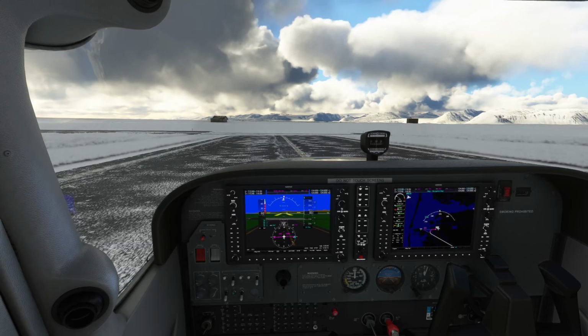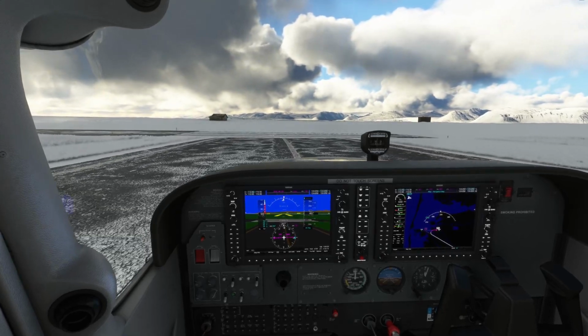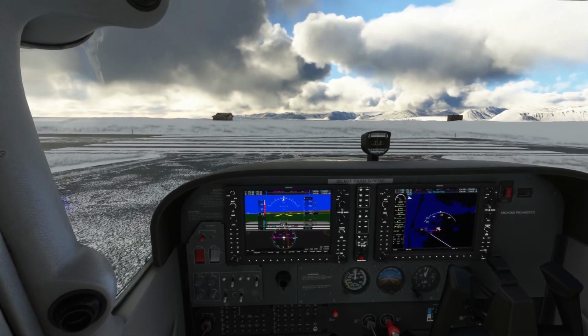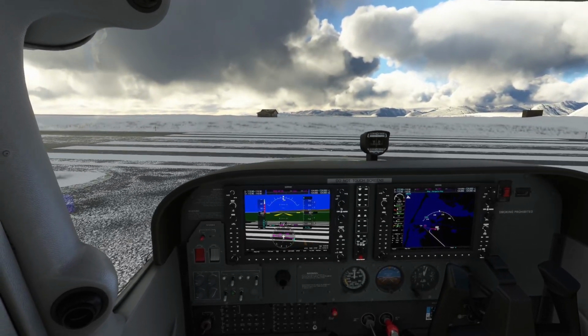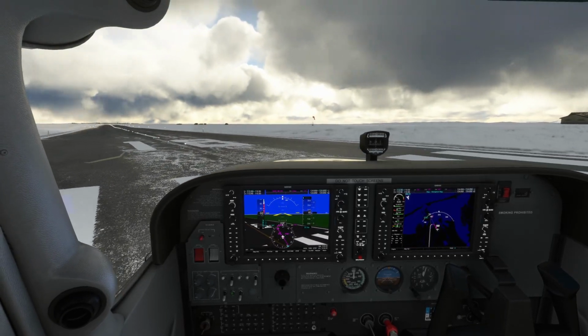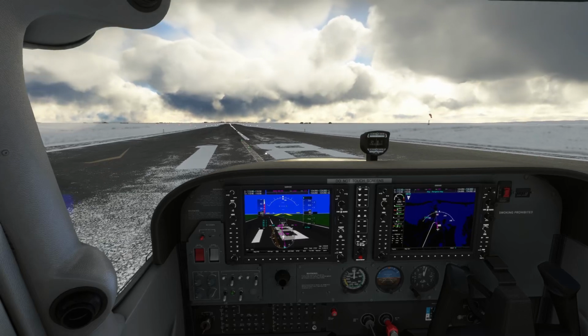Just looking at my Volanta map, it doesn't look like there's any other traffic in the area, so what we're going to do is just get straight onto the runway and backtrack all the way to the opposite end and get set up for the takeoff. So I'm going to maintain the center line.